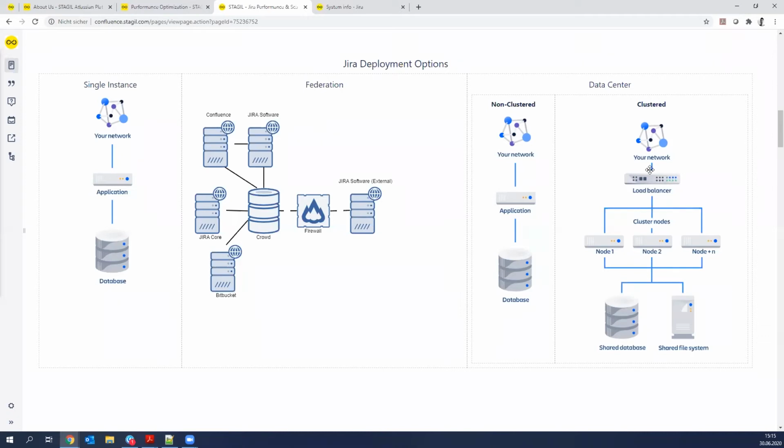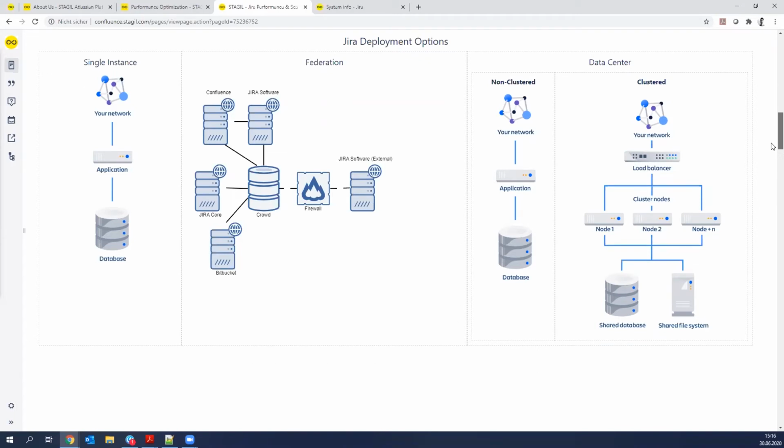So you should think about having a clustered data center solution of Jira, where the load balancer can tell, okay, we have many different nodes, like 2, 3, or 4 nodes of Jira, which contain all the same data as active clusters, right? And the load balancer decides which users go to which node. And below we have a shared database and a shared file system that all of these nodes can use. Yeah, so these are the 3 deployment options, or even 4 deployment options.